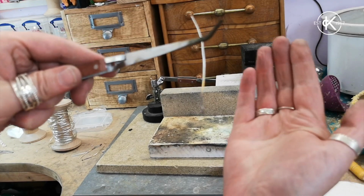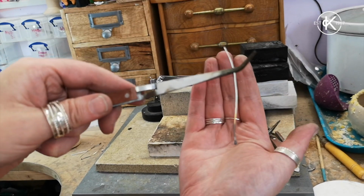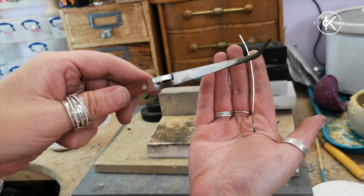To make my own head pins, because then I know they are exactly the size I need. I usually make them a bit longer than I need, so I've got a nice tail to cut off as well. But yeah, it's quite easy, as you can see.